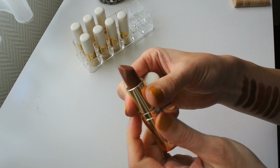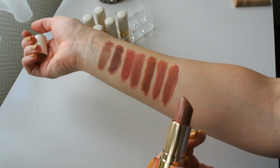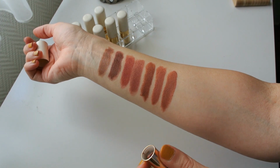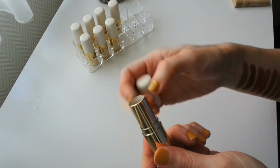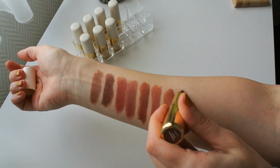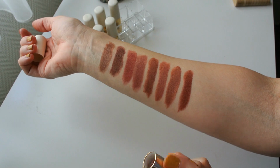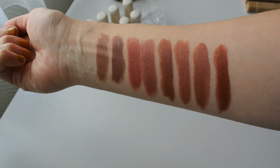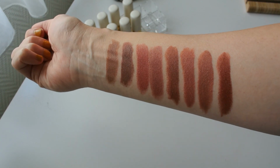Then we have Heyday. And last but not least, we have Cinnamon Toast. And there you have all the colors next to each other, you guys.